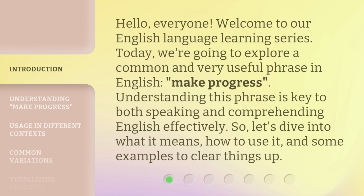Today, we're going to explore a common and very useful phrase in English, make progress. Understanding this phrase is key to both speaking and comprehending English effectively. So, let's dive into what it means, how to use it, and some examples to clear things up.